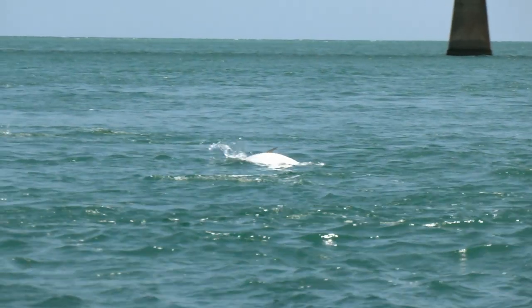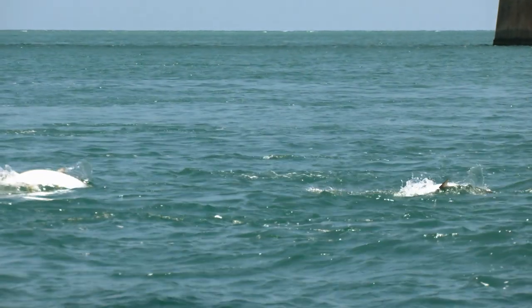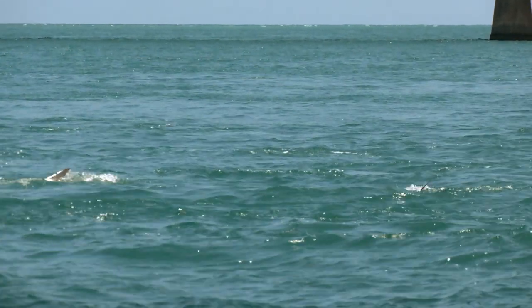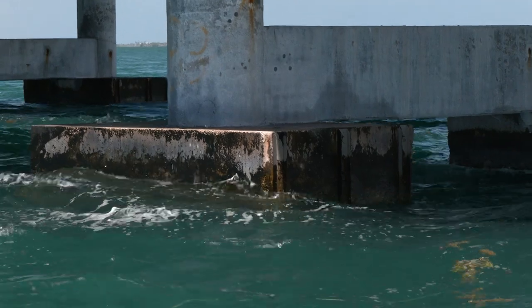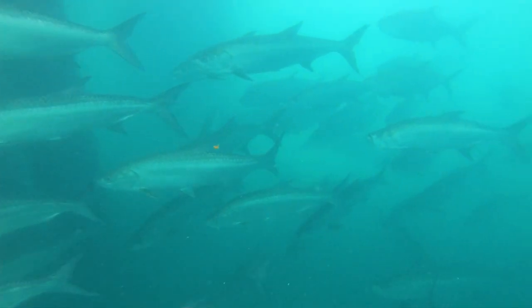Fish are flying everywhere. I think we're getting most of our bites right on the seam. You can see where the water's coming around the bridge, and it has a little eddy behind the bridge piling. Those fish must have been just laying there in that one spot, kind of stacked on each other, out of the current here. They've still got some current. Just that perfect little sweet spot.